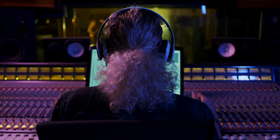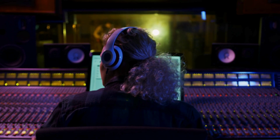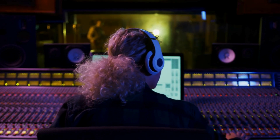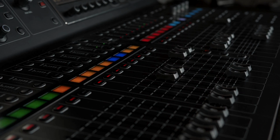But with all these incredible tools, it's easy to get carried away. Oh, yeah. I've definitely been guilty of over-processing vocals in the past. It happens. It's like adding too much salt to a dish, it just ruins it. Exactly. So what are some tips for using all these tools effectively? Yeah, how do we make sure we're not ruining things?